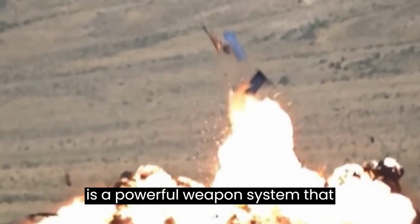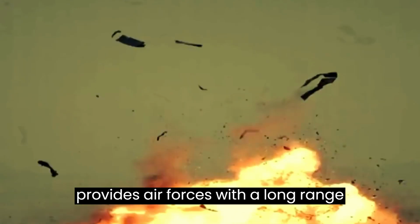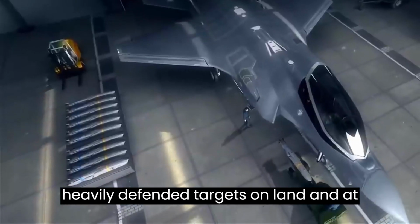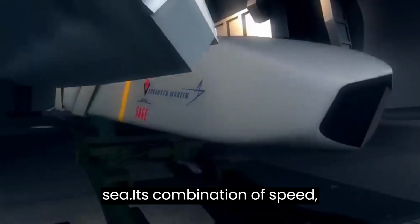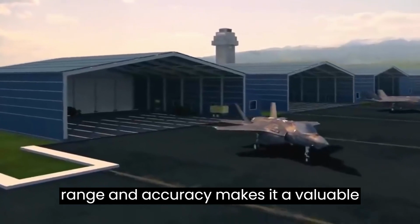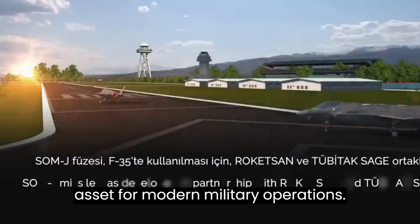Overall, the SOM-A is a powerful weapon system that provides air forces with a long-range precision strike capability against heavily defended targets on land and at sea. Its combination of speed, range, and accuracy makes it a valuable asset for modern military operations.